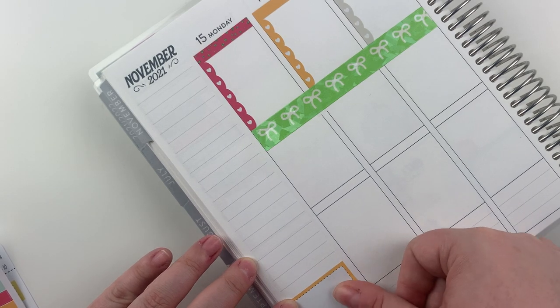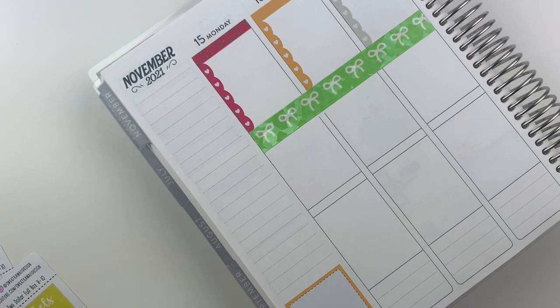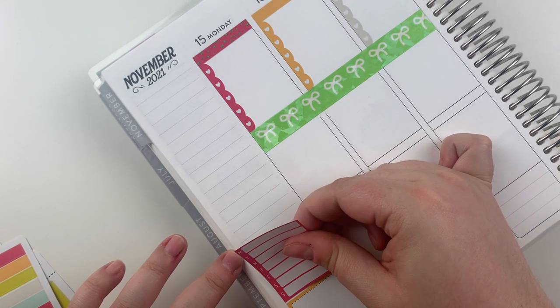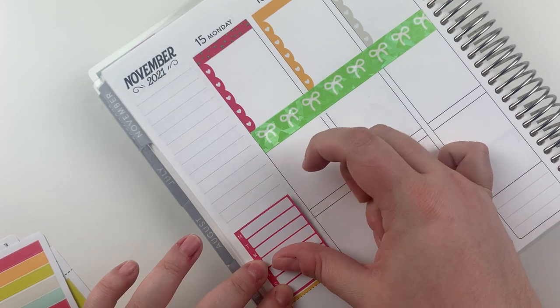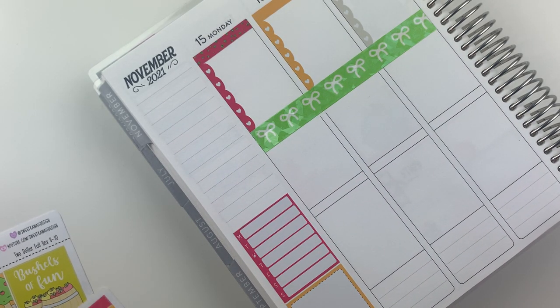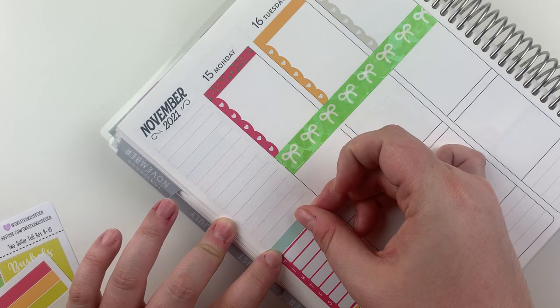Okay, there we go. That's perfect down there. Then we'll do this here for my dinners. I do like tracking dinners. I don't know why. I really don't know why. We can use this green one that we had to pull up. Perfect.